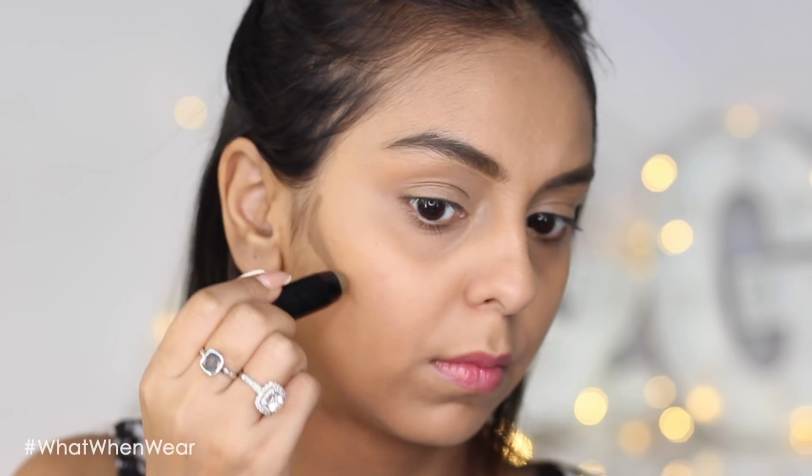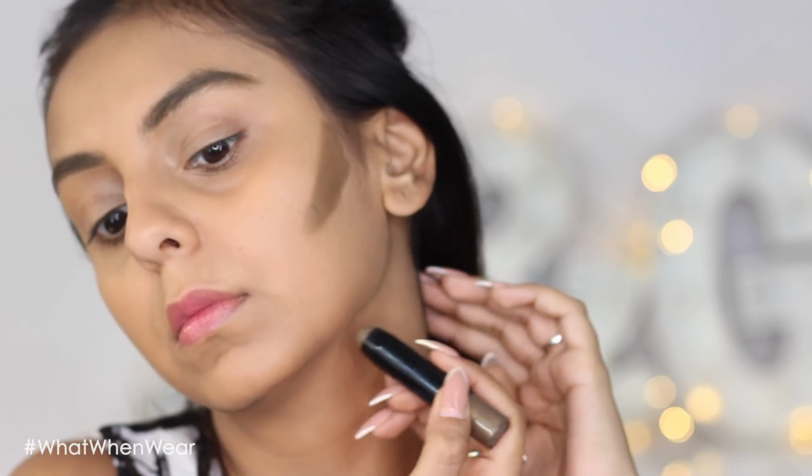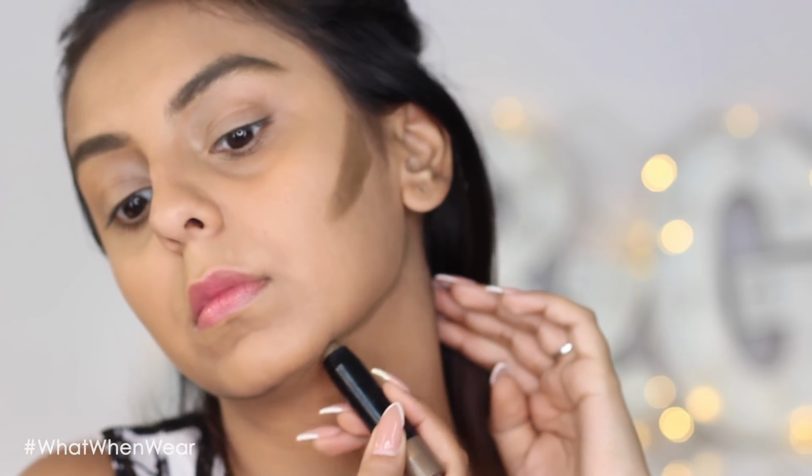Now, going back to the face, I actually really like and find it interesting that I can use the Maybelline Brow Stick Crayon to contour. It is a waxy product, but it blends in really well. And because it's waxy and sort of creamy, I feel like that formula just really works if you're looking for something that's super intense.